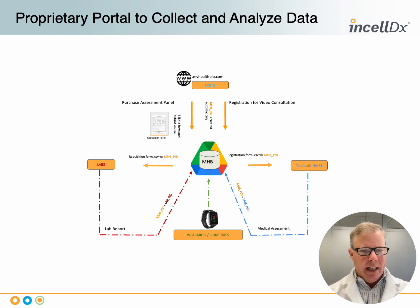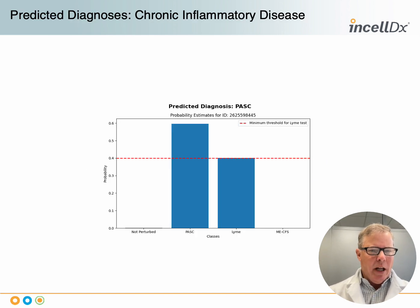And one of the questions that we needed functionally when we're seeing patients is, is there a way for this abundance of data to inform us beyond just looking at individual cytokines? So we developed predictive diagnoses using this portal for the chronic inflammatory diseases, where we asked the data, if you will, what's the diagnosis? Non-perturbed or healthy, long COVID in the second bar, chronic Lyme in the third bar, or ME/CFS. And so this is what we see during telemedicine based on the panel.